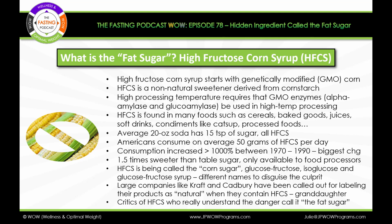Being about 1.5 times sweeter than table sugar, it's not even available to the public. It's only available to food processors, and that's part of why we call it the hidden ingredient. It's often called by the promoters of high fructose corn syrup corn sugar to make it sound nicer. Sometimes it's called glucose-fructose or isoglucose and glucose-fructose syrup. These are all names to disguise the culprit.